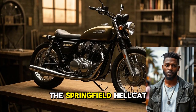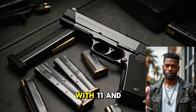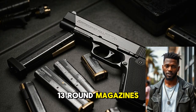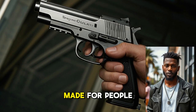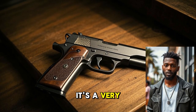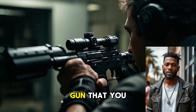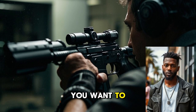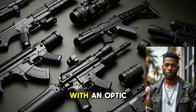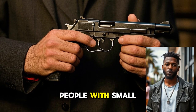Next up is the Springfield Hellcat. This is a 9mm with a 3-inch barrel, and it comes with 11 and 13 round magazines. This is another gun that was made for people with small hands. It's extremely concealable. It's a very small gun, but it doesn't skimp on capacity. This is another gun that you can get with an optic if you want to. All these guns on this list you can get with an optic if you want to. But the Hellcat is a really good choice for people with small hands.